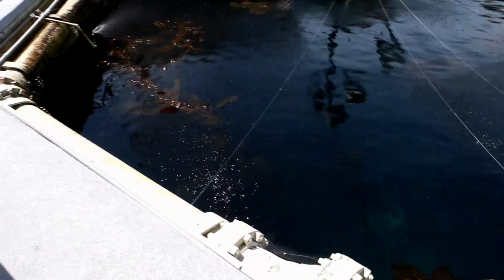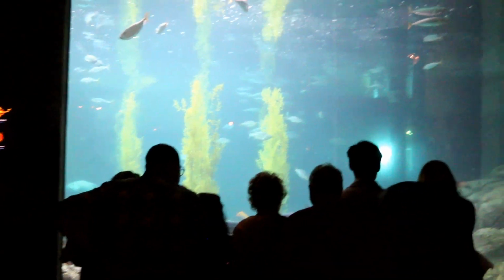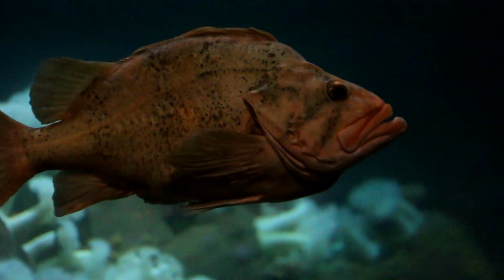When the tour was over, we headed back downstairs and took a look at the first tank we initially saw from above. In here there are some medium-sized sharks and some other native fish.